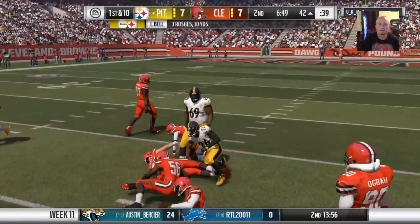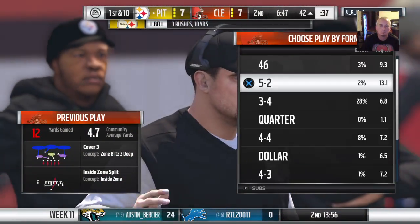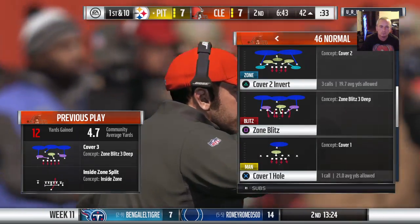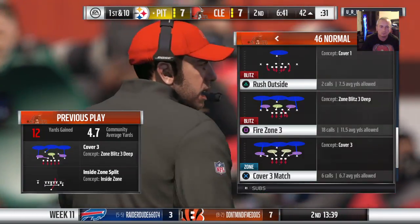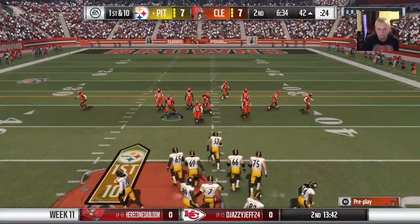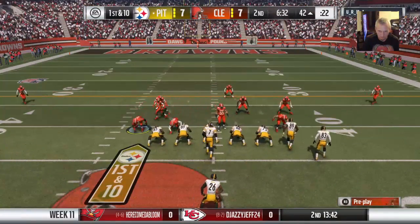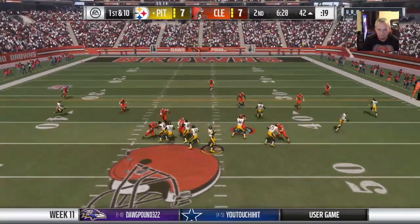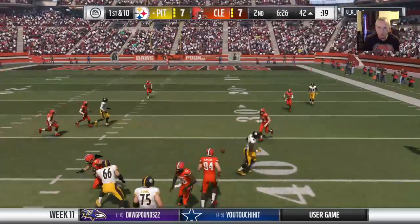When we sat with the coaching staff a couple of days ago, they said attacking that defensive look with a run was something they wanted to do, and it was effective. And they were extremely confident, weren't they? Their planning, their preparation, they knew what they were going to get in that defense, and they were able to attack it accordingly. They'll throw on first down with Roethlisberger.